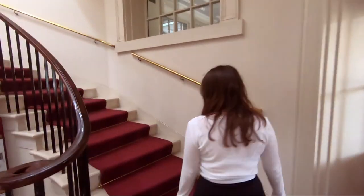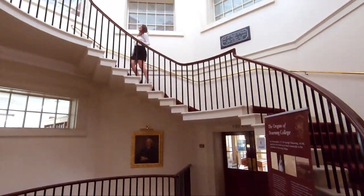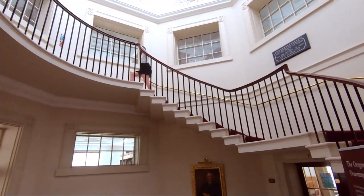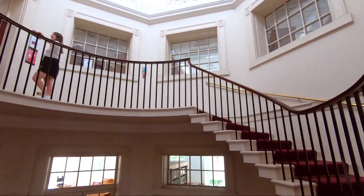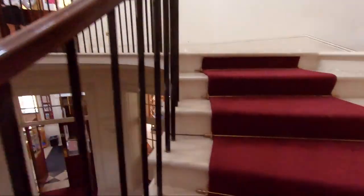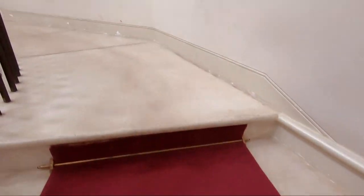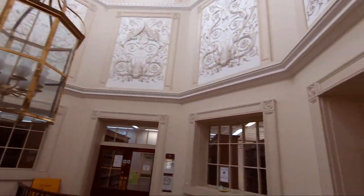Just going to try and be quiet just in case. Back there we have some other seats and space and some books around there. There we go. Oh, look at that, walking through her chateau. You've got literally a red carpet entry as well. How beautiful.